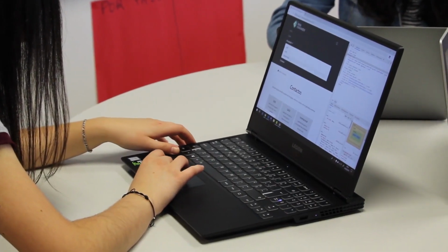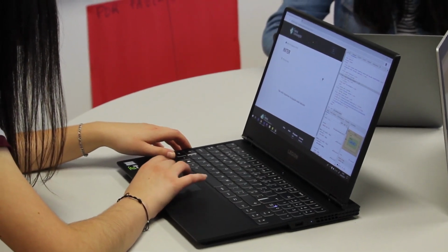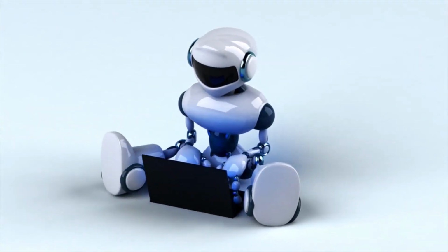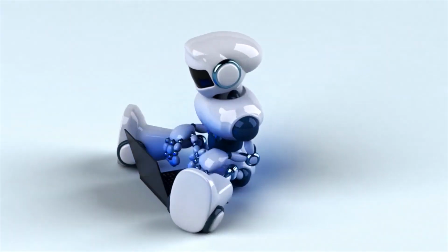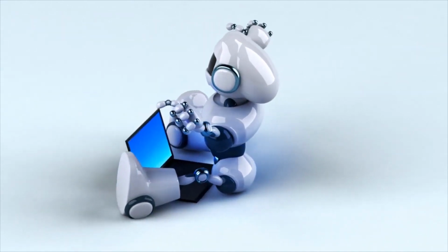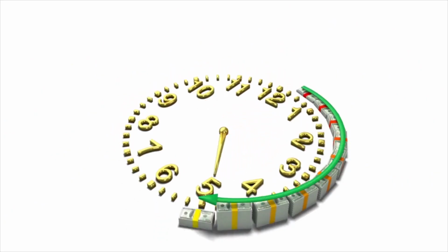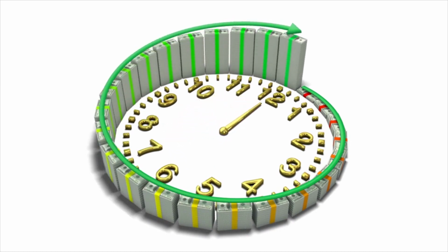Instead of spending hours on paperwork and calculations, you can use special software to take care of things like payroll, invoicing, and keeping track of your inventory. It's like having a super smart assistant that never gets tired. But that's not all. With automation, you can even have virtual assistants called chatbots that interact with customers and answer their questions instantly. It's like having a 24/7 customer service superhero. And that saves businesses time and money. So, utilize the power of automation and watch your business thrive while you sit back and enjoy the show.